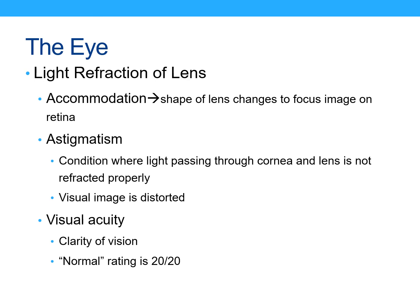20/15 vision means at 20 feet, you can see what the average person could see at 15 feet. So 20/15 would be better than normal vision. Hopefully that all just made sense.